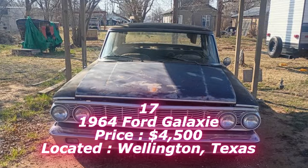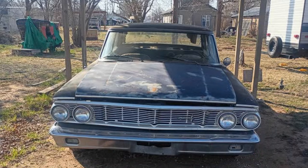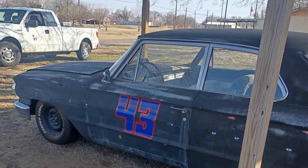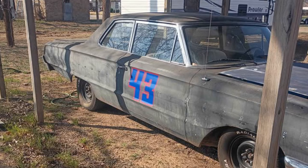Number 17. 1964 Ford Galaxie. Price, $4,500. Located Wellington, Texas. Here's a full-size American classic that once dominated the highways of the 1960s, the 1964 Ford Galaxie. Known for its long body lines and strong V8 performance options, the Galaxie was one of Ford's flagship models during the muscle car era.